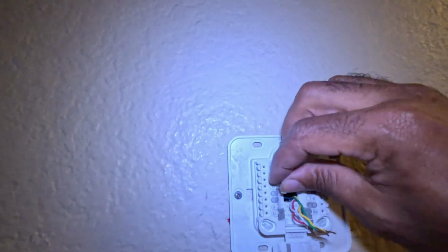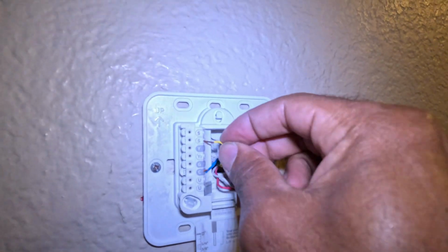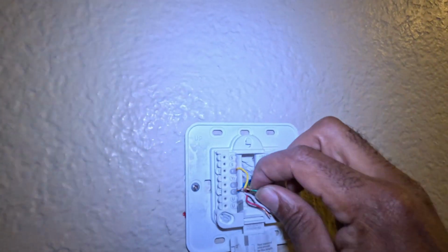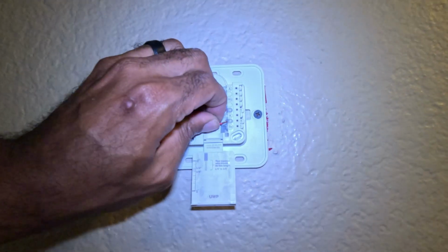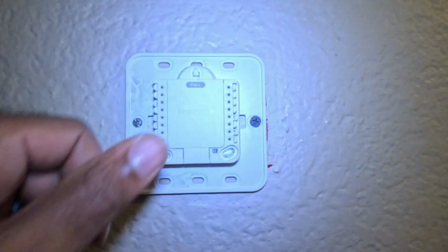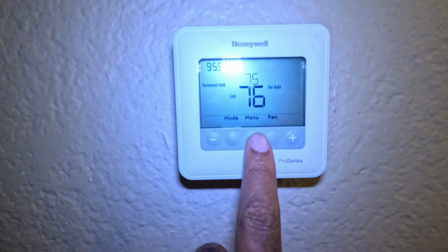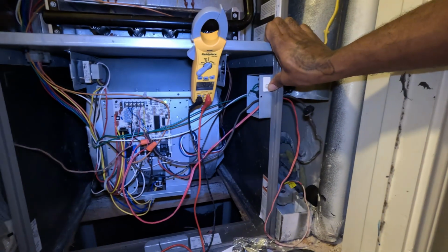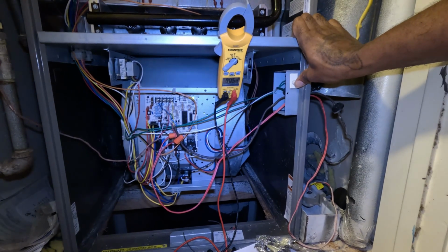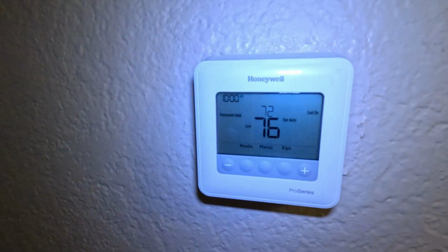All right, so we're gonna still go back with a common on here. Back with a Y1. Find us a fan. Get us some heat. And we'll get some power. Alright, so we're gonna go to cool mode first. That should kind of turn on right away. Alright, so we got a delay on here. But I'm gonna kill that power.